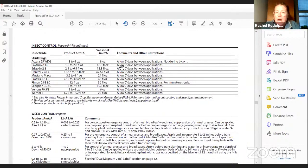So again, this is guidance. You also still need to read the product label. Here are all the currently legal possible applications you could apply to peppers for stink bugs. Again, you could further look up generic products.